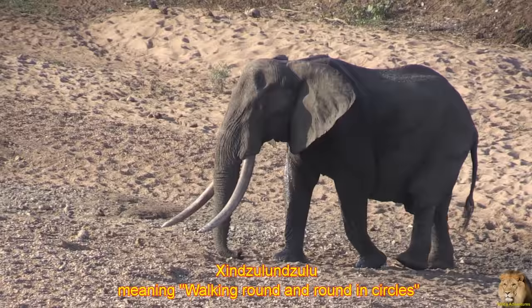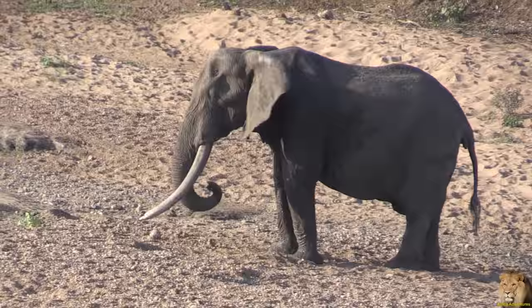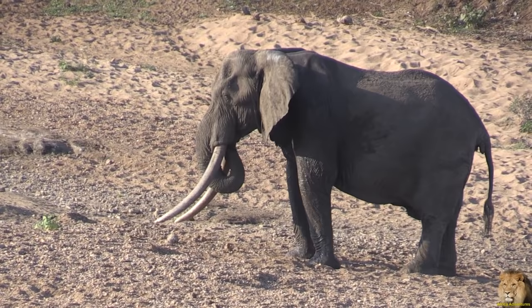Xindzulundzulu is Tsonga for walking round and round in circles. This is in reference to the bull's very localized home range. His range is the far northern Kruger National Park.